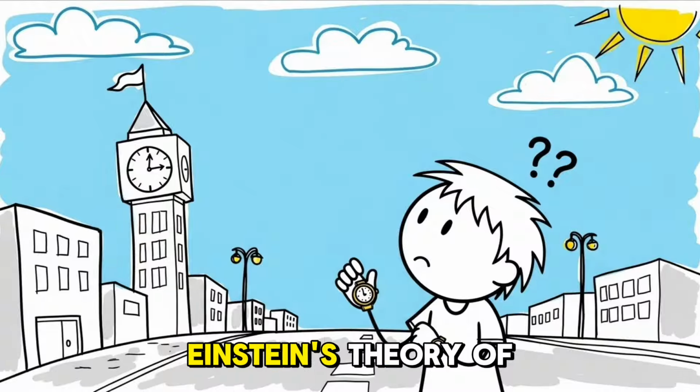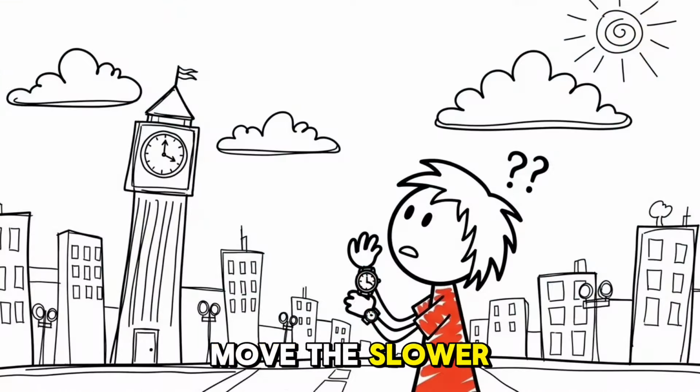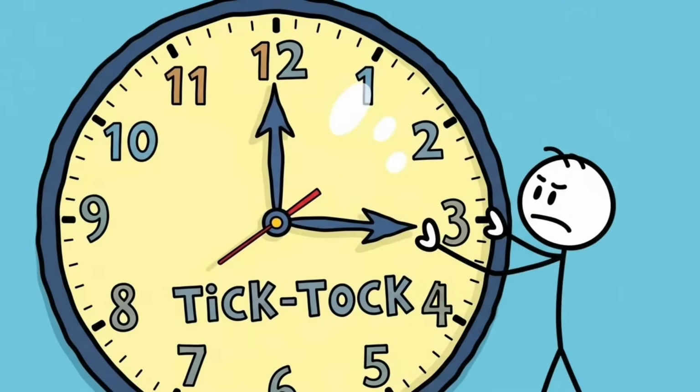Because according to Einstein's theory of special relativity, the faster you move, the slower time passes for you. Yeah, time actually slows down.